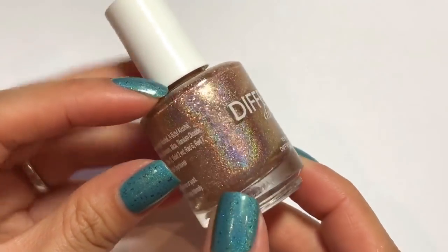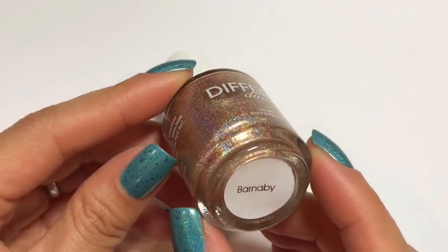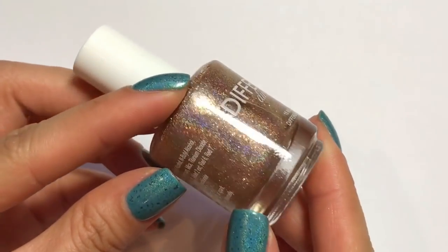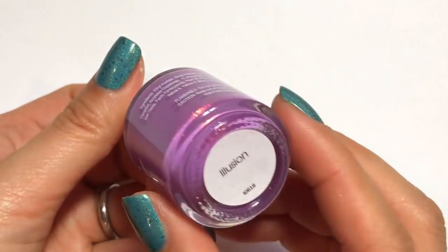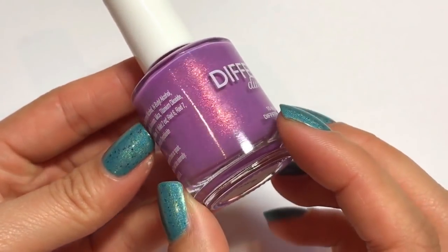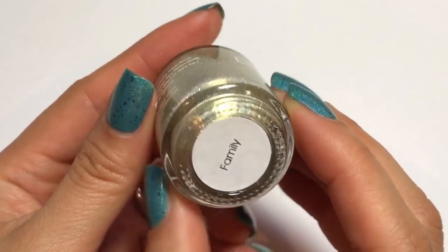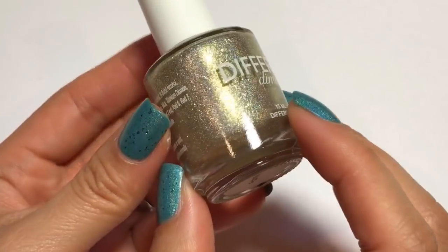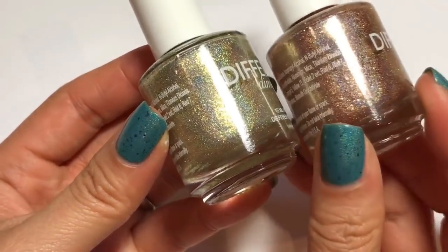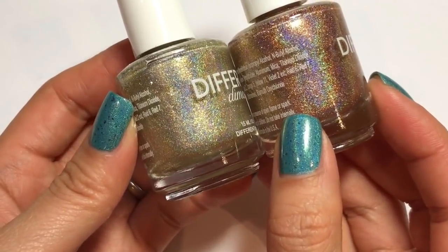And I love different dimensions, so I got a few from them. This one is a gold hollow. I think it's an ultra hollow. It looks really intense. And it is Barnaby. And we have Illusion. And we have Family. It's also gold hollow, but you can tell it is leaning green compared to this one that I just showed you. You can see the difference there.